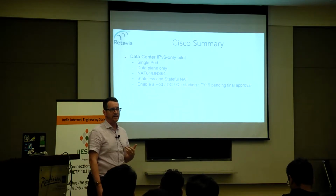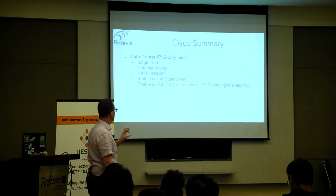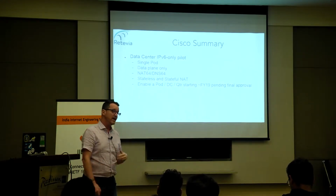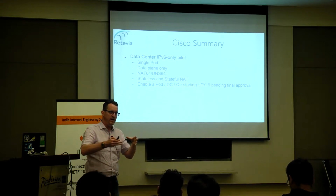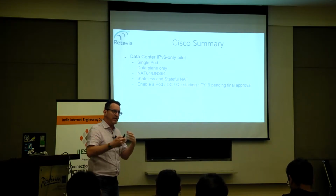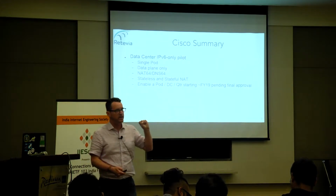They've begun doing a data center V6 only pilot. Right now, I think it's just a proof of concept. They're waiting for final approval to actually roll it into production. And that's pretty interesting, too. You start to think about a V6 only data center. Of course, there's a couple of examples of that now. That's still just the data plane, not the control plane.